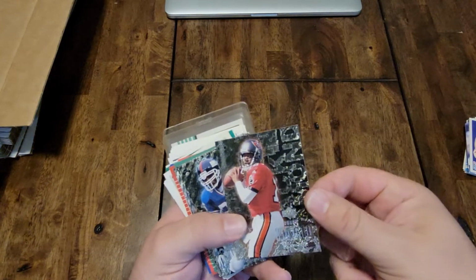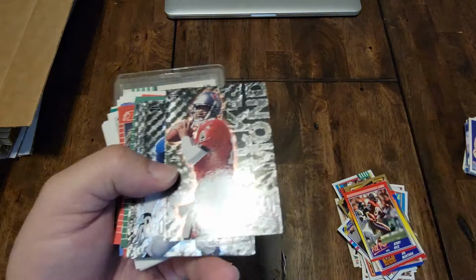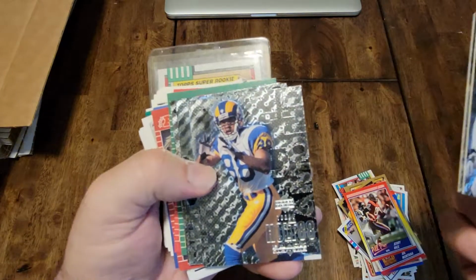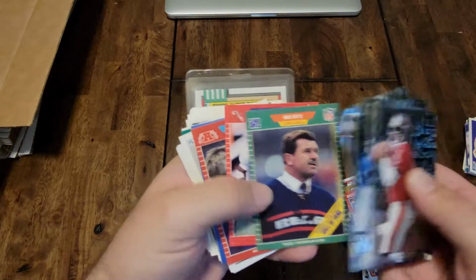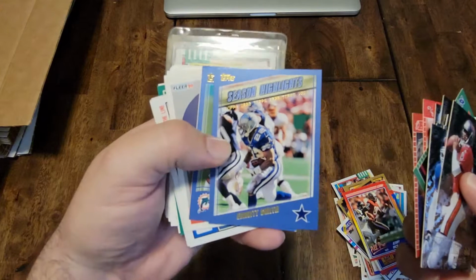And they had, these aren't like any hits in here, but this is the Upper Deck Black Diamond. These are really nice cards if you haven't seen these in person. There's a Torrey Holt. I don't know if that's a rookie or not. And then some coaches. There's Papa Shula, Emmett Smith.